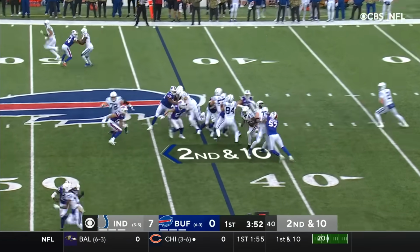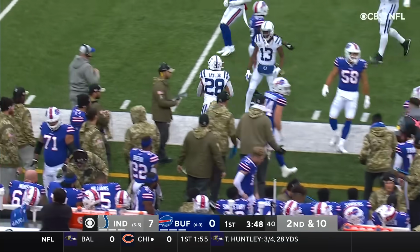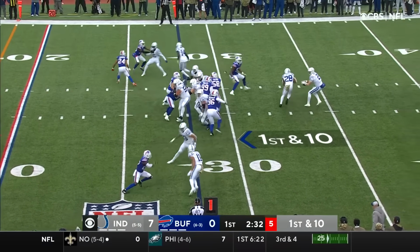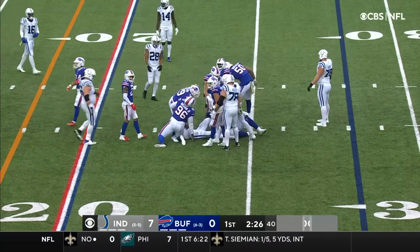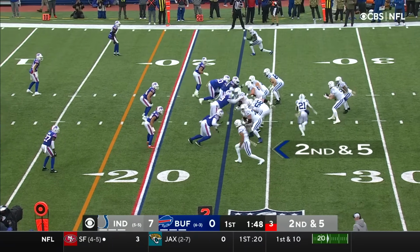Second down 10. Jonathan Taylor, Doyle a block, and he's off to the races. Past midfield and knocked out of bounds on Josh Allen. 1st and 10. Sidearm job right there. Pittman looking for some block, and it's awful congested to the 23-yard line. Hines.